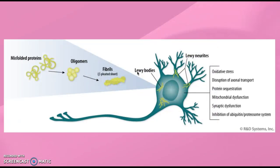These deposits inhibit proper neuronal communication by interfering with the internal actions of the neuron. It reminds me of a blood clot, where plaque can build up in the artery and blood can no longer flow through. So with the buildup of alpha-synuclein, leading to Lewy bodies, the cell can't function as it's supposed to because everything can't move around in the cell for it to function properly.